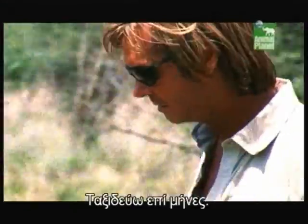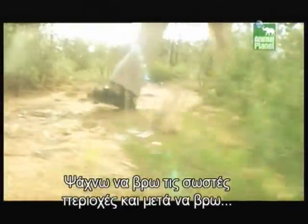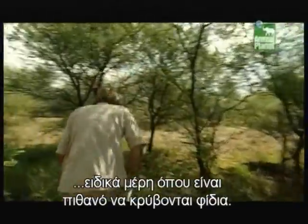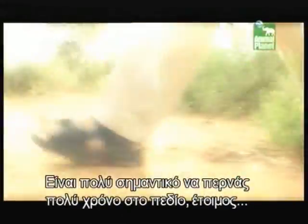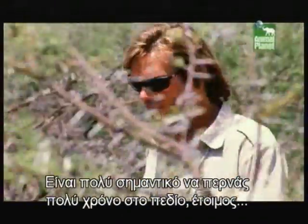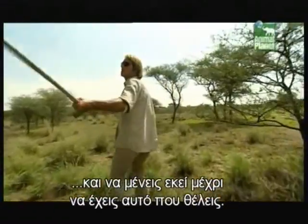I've been cruising around for months in the bush, spending as much time as I can, trying to find the right areas and then still having to find specific places where it's most likely a snake might be hiding. So very important, spend as much time in the field, camera ready on hand, and just stay out there until you get exactly what you want.